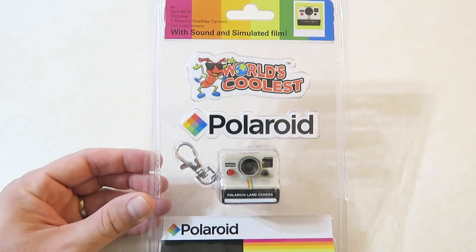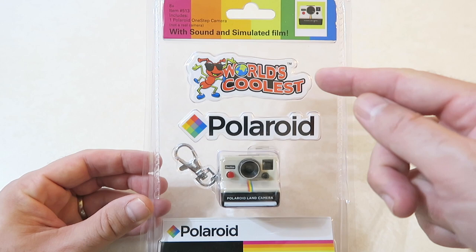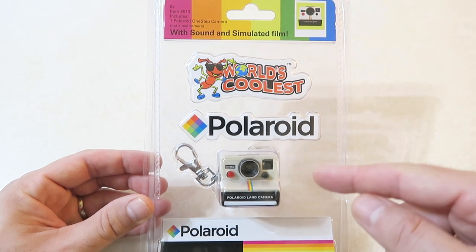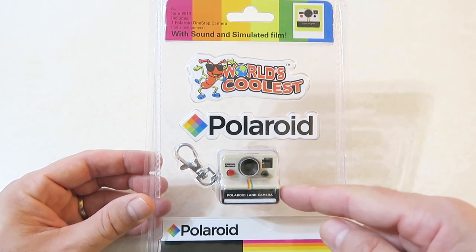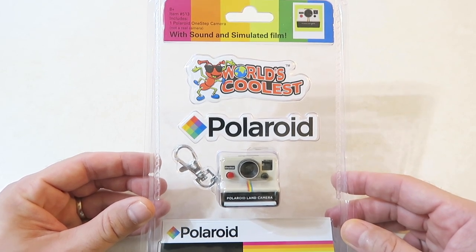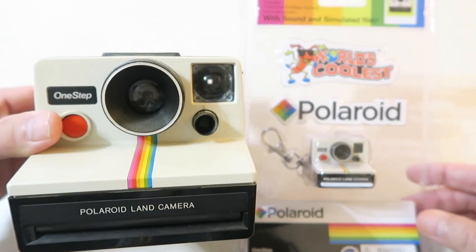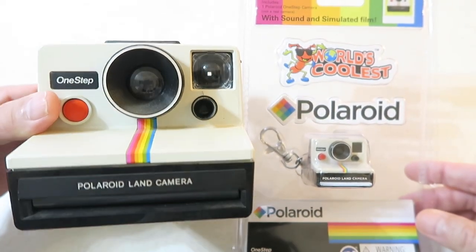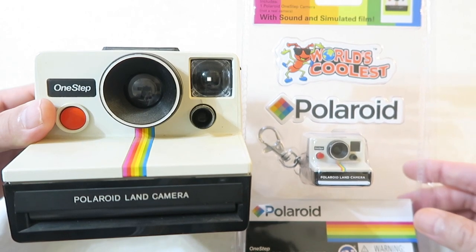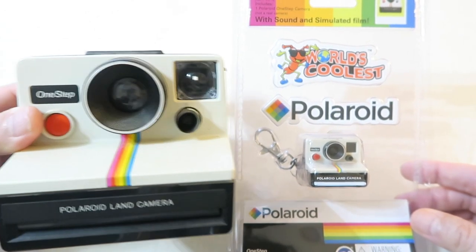All right, what better way to start off Polaroid week than with the world's coolest Polaroid. If you don't believe me, it says so right here. World's coolest Polaroid. Yep, this is a little keychain. It's an exact replica of the original Polaroid Land Camera One Step, which we see right here. So this is the real thing on the left. We got this little baby keychain one on the right here. Let's go ahead and open this up.